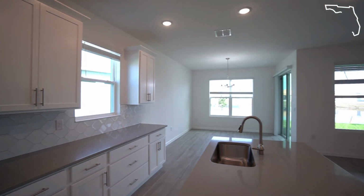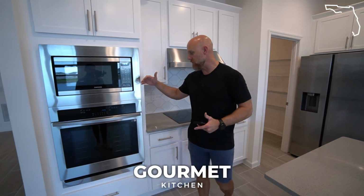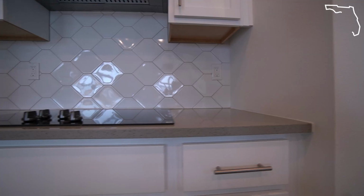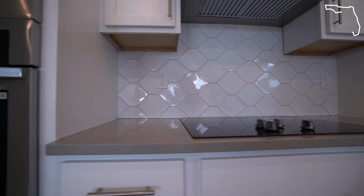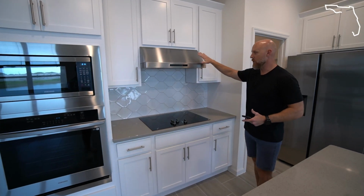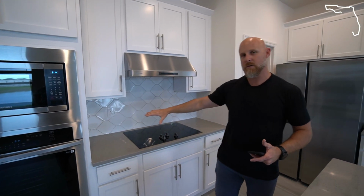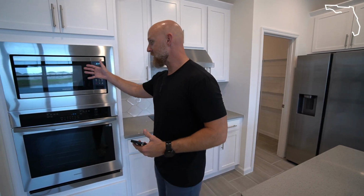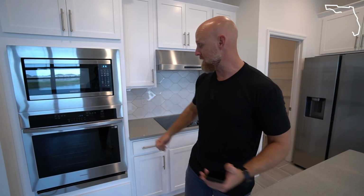Now, as far as the rest of the kitchen goes, this is gonna be the gourmet kitchen package from Landsea here at Courtyards at Waterstone. So that's gonna give you the tin oven with the microwave, the flush mount range top here, and then the hood. All the appliances here in Courtyards at Waterstone, all these homes are run off of electric. There's no gas here. You're gonna have an electric range top, electric water heater, electric furnace. Now these are Samsung appliances. That's what Landsea is offering.